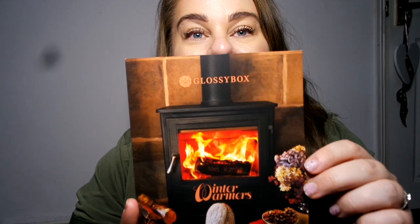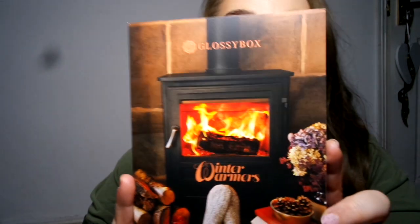So November's glossy box is just your standard pink glossy box, which is super cute. I like to collect these and then I store things in them, so I think they're particularly great for, you know, face wipes and stuff. If you want to put them somewhere that they're easy to get to, I always use my glossy boxes for that. So as always, you get a little leaflet with it, which is just here.